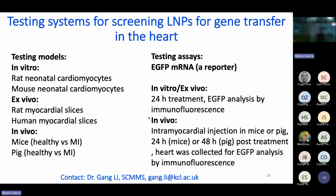Regarding the testing system for screening LNPs for gene transfer in the heart, we have a large collection of testing models. We can test in primary cells from rats or mouse neonatal cardiomyocytes. We also have ex vivo models, where we take tissue from the heart, for example rat myocardial slices and human myocardial slices. The human tissue is from heart failure patients, and we make cardiac slices 300 micrometers thick. This is an excellent tool to assess whether the formulation can work in human samples.